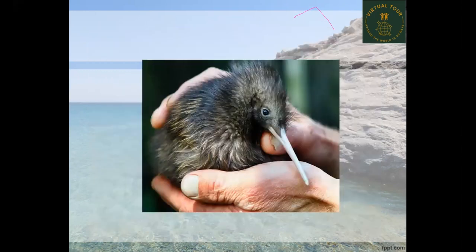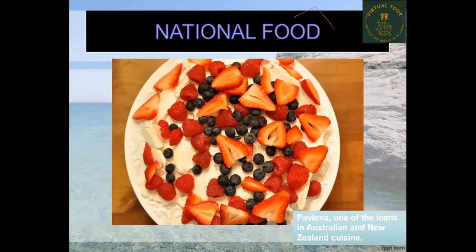So here you can see a clear picture of the kiwi. And do you know which is the major fruit you can find in New Zealand? Kiwi. Yes, kiwi itself, like you can find a huge number of kiwi trees in New Zealand. Each house has so many kiwi trees. Ma'am, because it's the national fruit of New Zealand. Yes, so it is a national fruit as well as the national animal. So they named kiwi as the national symbol of New Zealand.